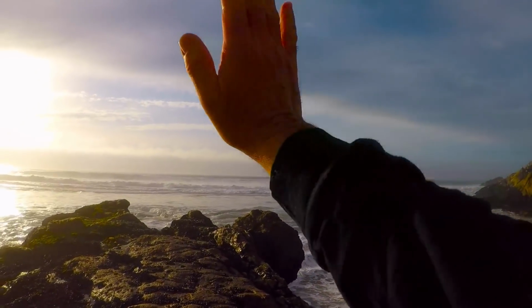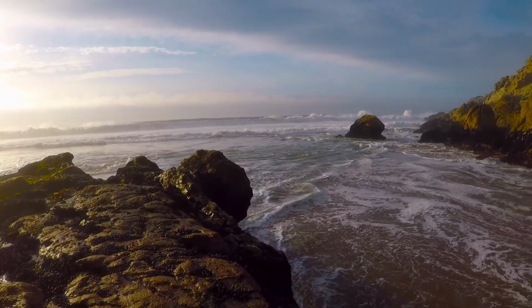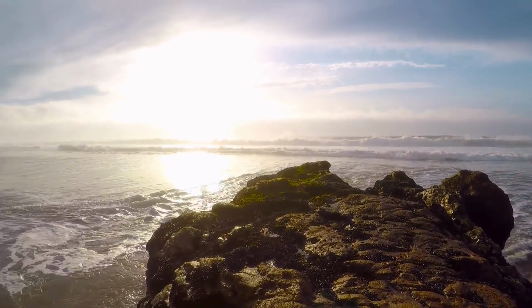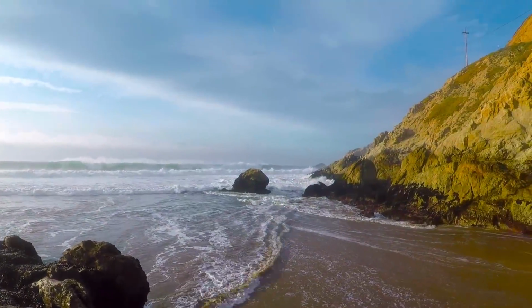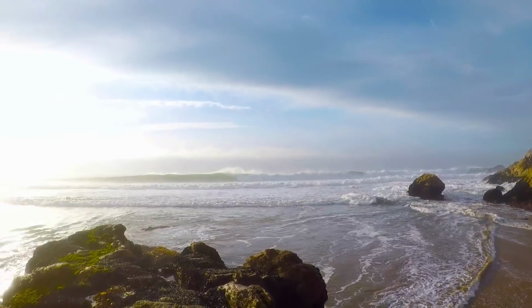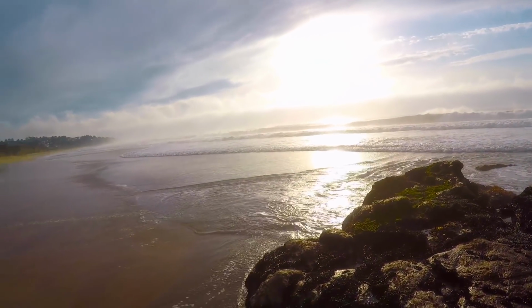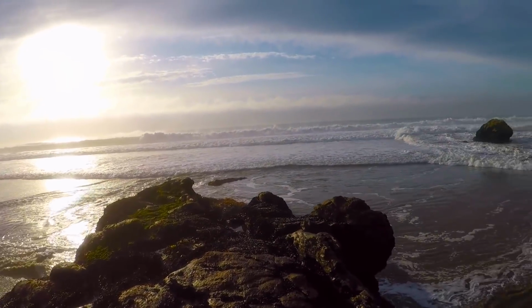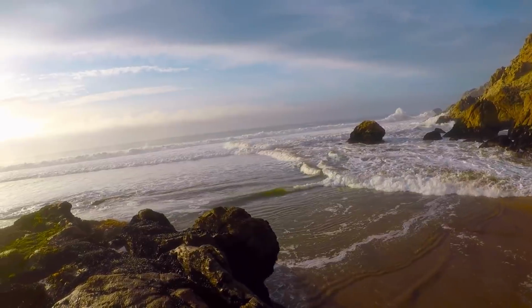The tide's still gonna go back about another hour or so. And then I might be willing to try something here, but I think I might be better just making a video showing you where not to go when the swell is huge. Because that is insane. It's beautiful and crazy at the same time.